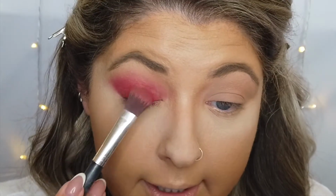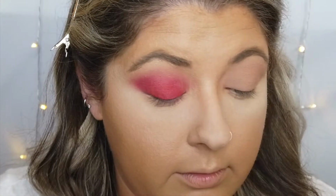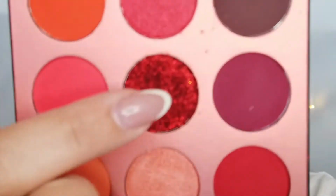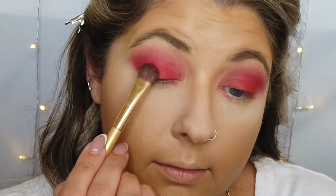And if you want, you can go back in and pack more onto the lid. Say it got blended out a little too much on the lid. It got too soft. You can always go and pack more on. I think it'll be super fun to take this really fun chunky glitter shade and pop that down on the lid.